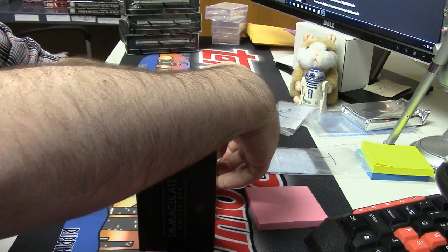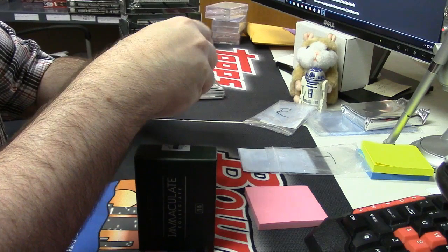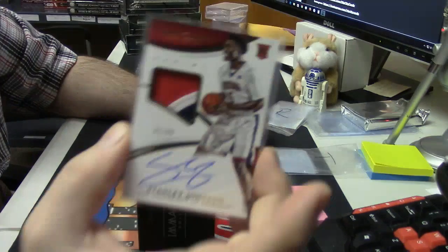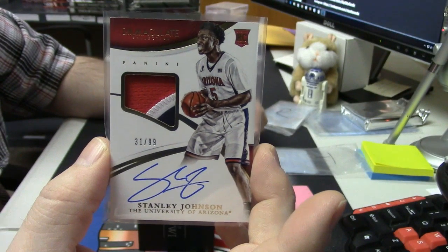Three-color patch auto for the Detroit Pistons and University of Arizona, Stanley Johnson. It's a nice patch.